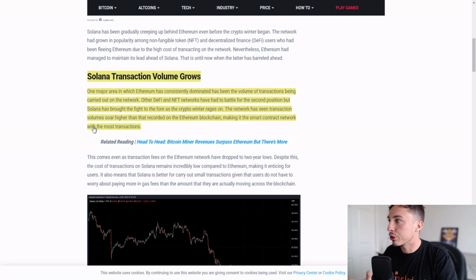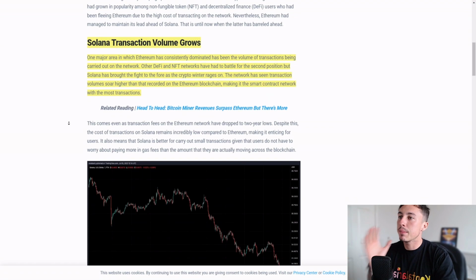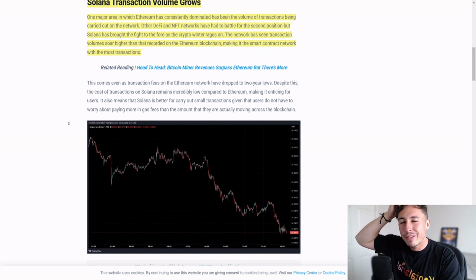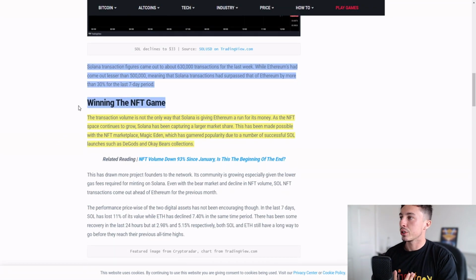The network has seen transaction volume soar higher than that recorded on the Ethereum blockchain, making it the smart contract network now with the most transactions. So could this effectively be an Ethereum killer all over again? Solana transaction figures came out about 630,000 last week, while Ethereum's came out less than 500,000, meaning that Sol had more transactions and it surpassed that of Ethereum by more than 30% for the last 7 days.